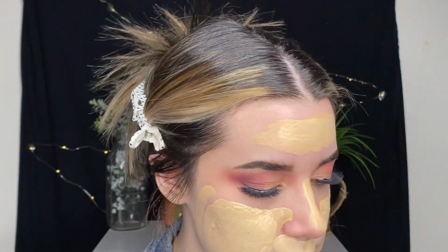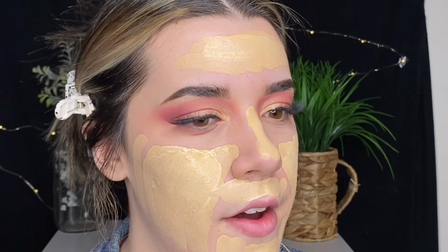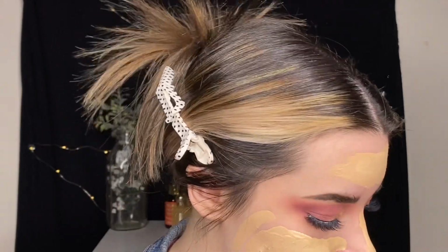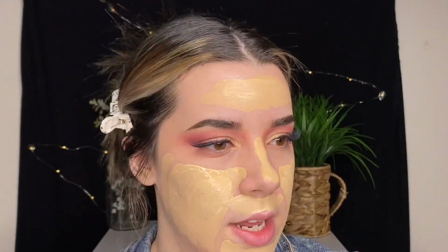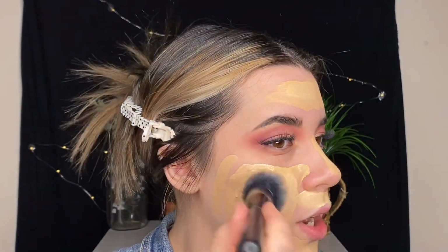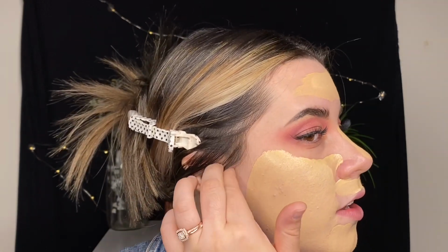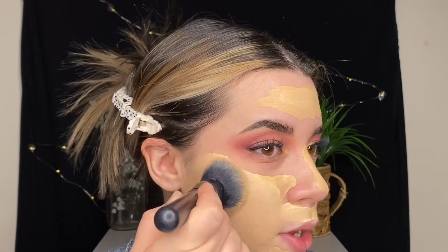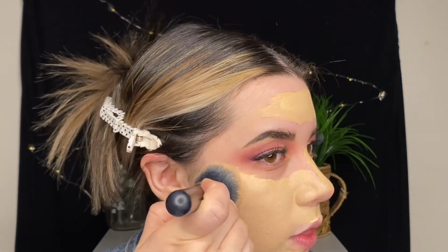Lid back on this so I don't spill foundation everywhere. That would be bad. Ugh, have you guys ever spilled foundation on your outfit? Yeah, I know for darn sure I have, and it's the worst day ever whenever that happens. So highly do not recommend it for anybody. It's the worst. All right, so I'm gonna take my e.l.f. Ultimate Blending Brush to stamp all this foundation in, and then I will go over top with a damp beauty blender when I am done with the brush.